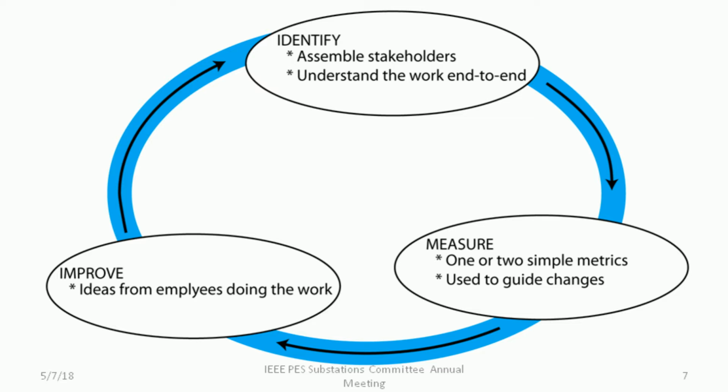Invite input and discussion from construction, maintenance, and operations. Listen to their ideas and communicate your own. Learning to assimilate diverse views into work products is challenging. Don't try to change a process all at once, but do prepare a plan based on prioritizing small changes. After you have taken these 3 steps, you will have created a continuous cycle of measuring and improving your process.